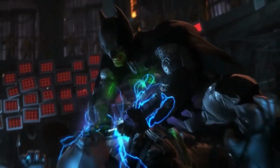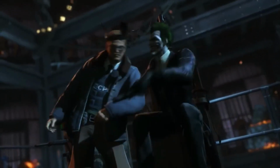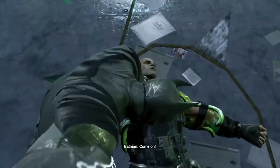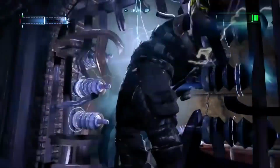Thanks to the Electrocutioner, there is instead a peaceful third way, where Batman opts to beat Bane until his heart stops, waits for the Joker to leave, and then uses the shock gloves as a makeshift defibrillator to restart Bane's heart. Come on. And then beats him some more. Hey, that is peaceful for Batman.